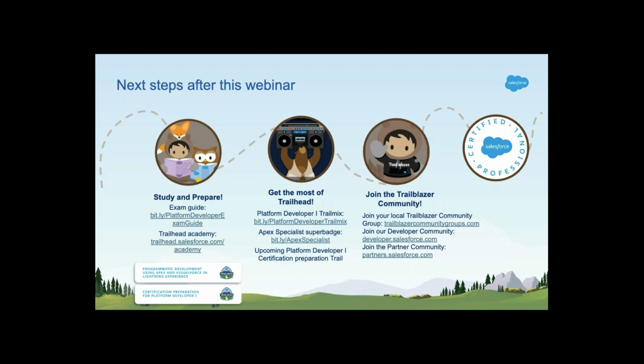Then you have several resources in Trailhead that you can use. We have an official Platform Developer 1 preparation trail mix that you can do. And also we have the Apex Specialist Superbadge that covers some of the content that we have seen today.